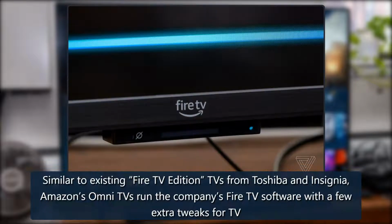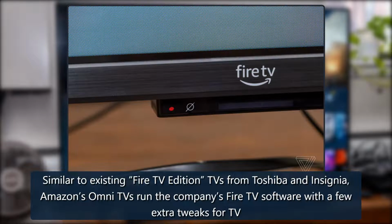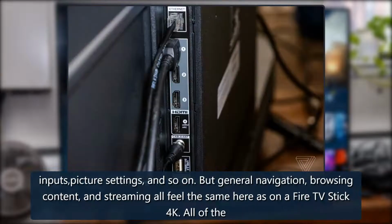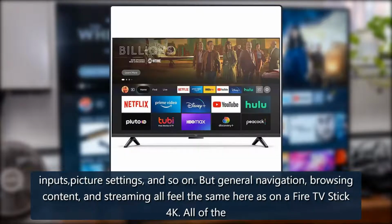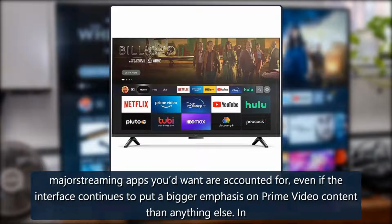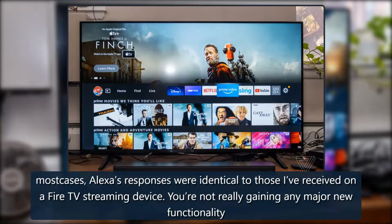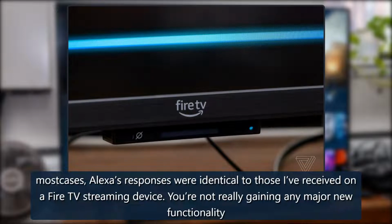Similar to existing Fire TV Edition TVs from Toshiba and Insignia, Amazon's Omni TVs run the company's Fire TV software with a few extra tweaks for TV inputs, picture settings, and so on. But general navigation, browsing content, and streaming all feel the same here as on a Fire TV Stick 4K. All of the major streaming apps you'd want are accounted for, even if the interface continues to put a bigger emphasis on Prime Video content than anything else. In most cases, Alexa's responses were identical to those I've received on a Fire TV streaming device.